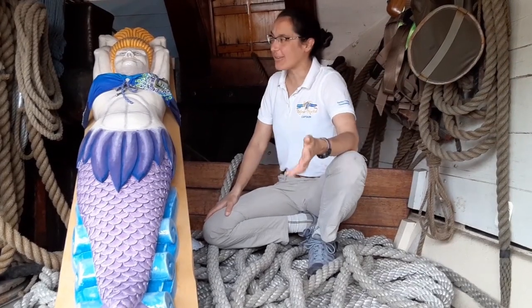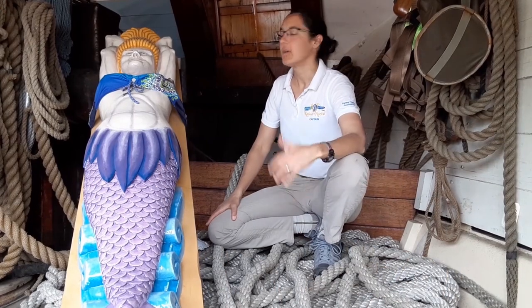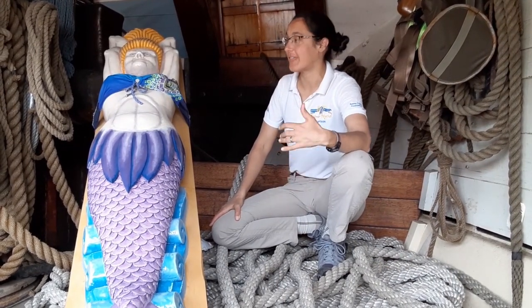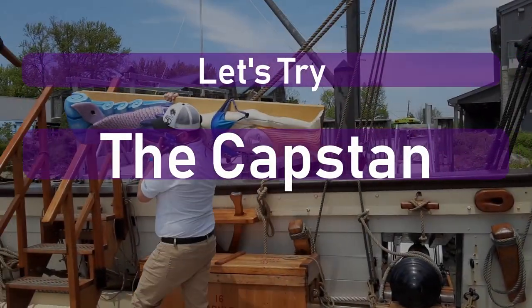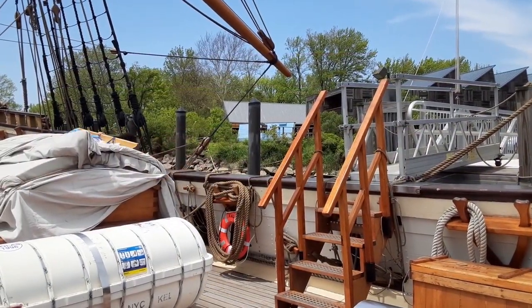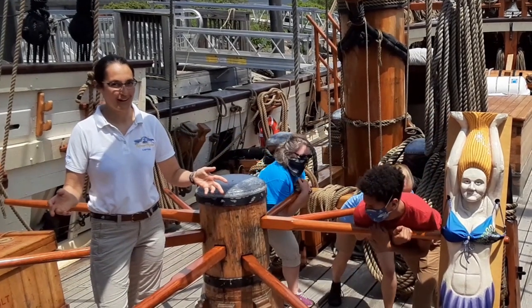Okay, mermaid, now we're in the forecastle. This is an area in the bow of, or the forward part of the ship where we believe that the sailors lived, ate, slept when they crossed the Atlantic in the 1600s on the Kalmar Nyckel. So maybe if you're not our figurehead, maybe you can live in here and be with one of the sailors. Three sailors and a mermaid walk into a capstan bar.